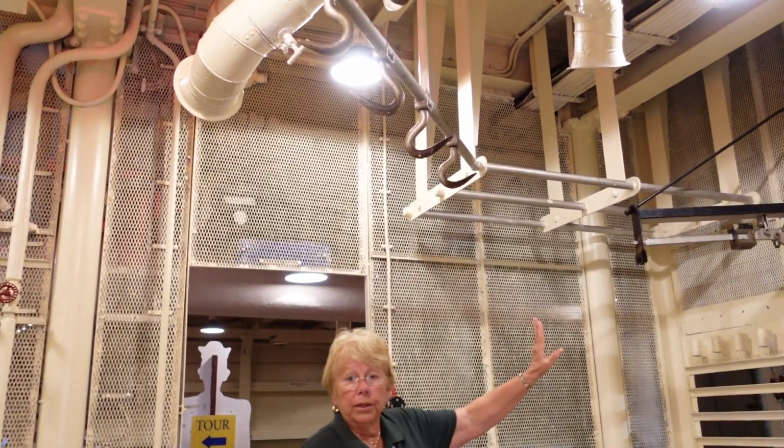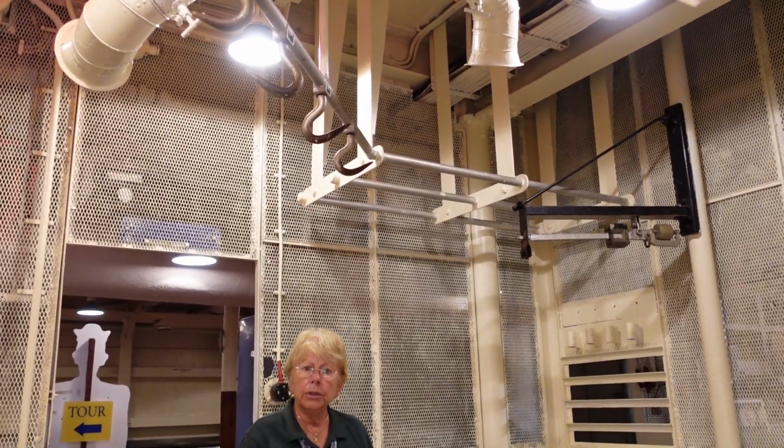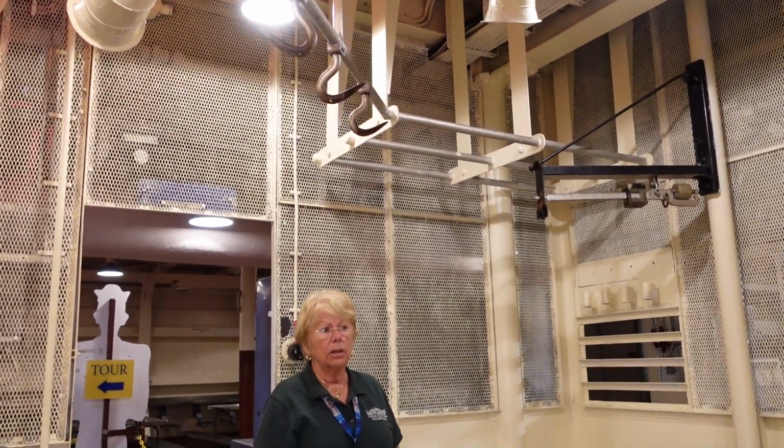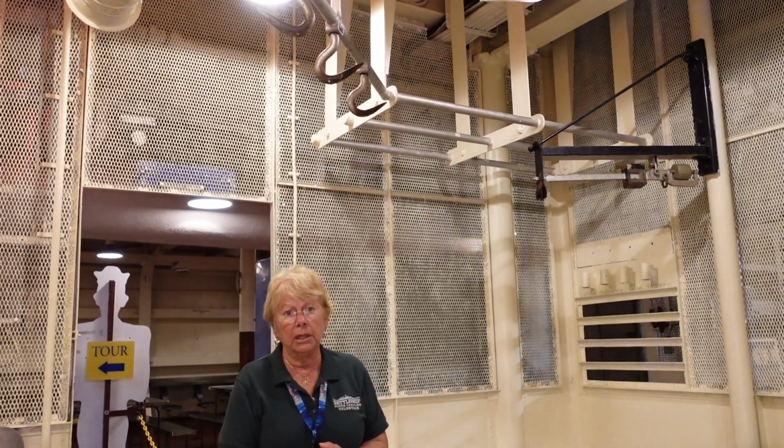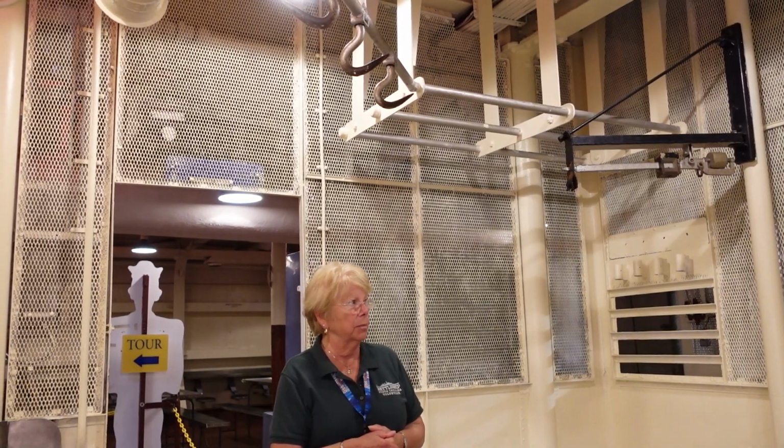They would take one of the sides down and they would weigh it. The reason that they weighed it was the military had guidelines. You're going to get a different amount of meat out of a 100-pound side of beef than you are out of a 150-pound side of beef.